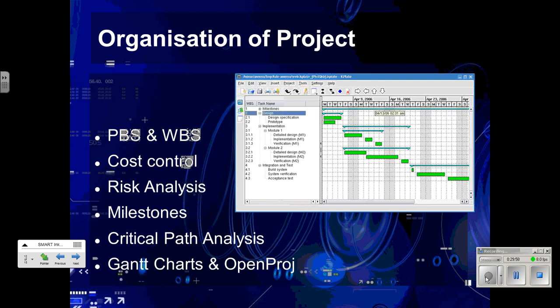Has anyone fiddled with OpenProj much over Christmas? Has anyone made any progress on their Gantt chart? No, still on the requirements page. No, that's fine. That's normal.